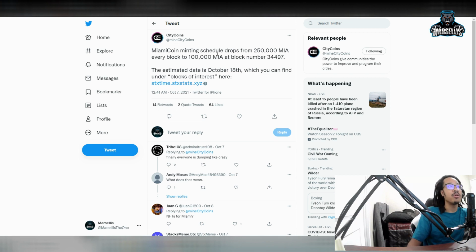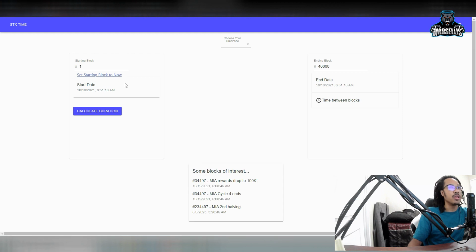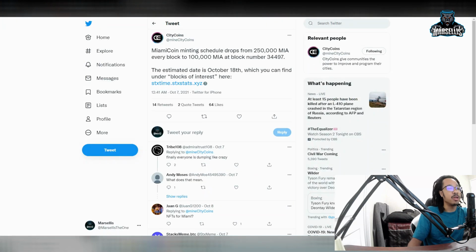And over here you can see Miami Coin's minting schedule drops from 250,000 Miami Coins every block to about 100,000 Miami Coin every block at block number 34497. So the estimated date is October 18th, which you can find under blocks of interest here. If you want to check the blocks of interest, you can go over here and it'll show you exactly when those minting rates change. So the rewards are about to drop to 100K, and as Miami Coin goes up in price, it's going to keep dropping and dropping. So this is actually pretty big for Miami Coin.